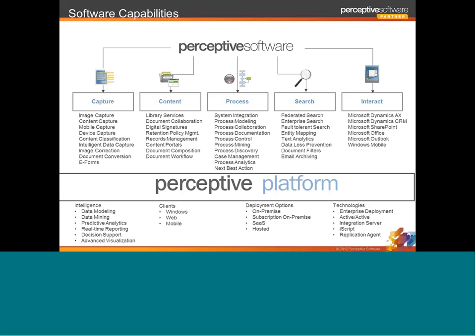Our process category is going to talk through technologies like document-centric workflow and data mining, process modeling. In the search category, one of the big items here is being able to search across your enterprise, being able to have access to content from multiple repositories, whether it's within a Perceptive repository or a SharePoint repository or a network directory. We're able to organize and manage all that content that allow your users to access it through a single interface.